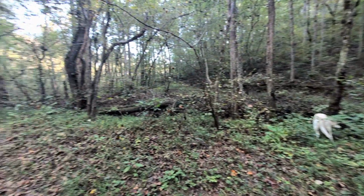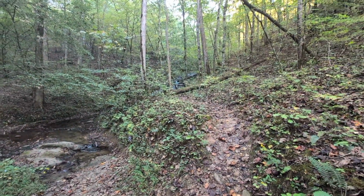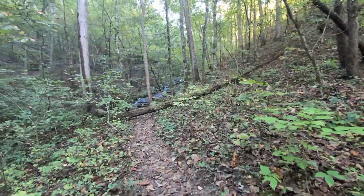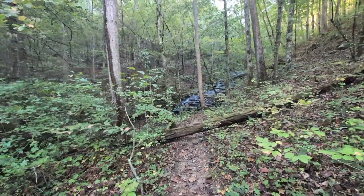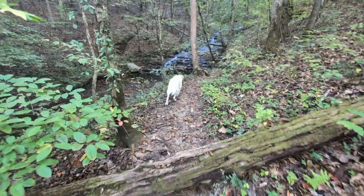All right, so it looks like we've reached Barefoot Falls. It appears to be a very short hike to the falls itself, so I wonder what else there is to see on this trail. Maybe not much. Let's go check out the falls. Come on, Godfrey, this way. Ooh, he still has some jump.